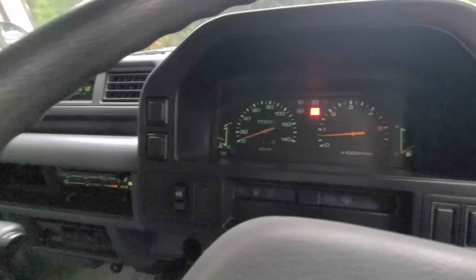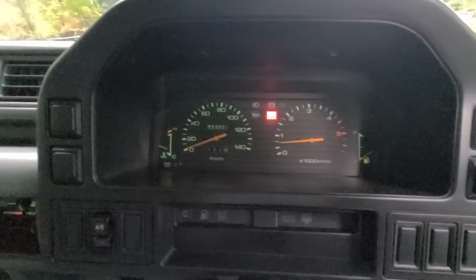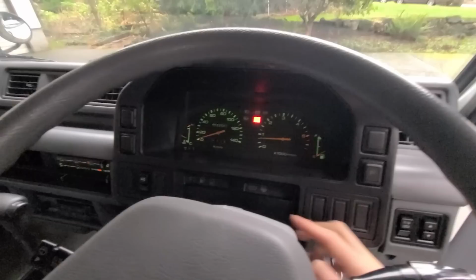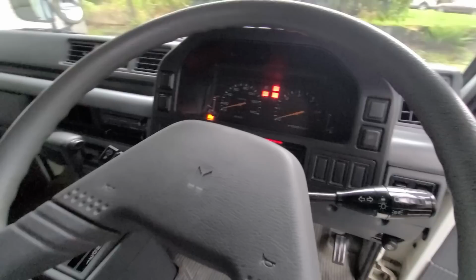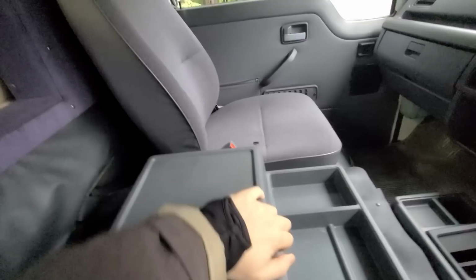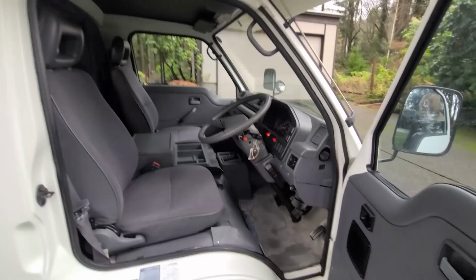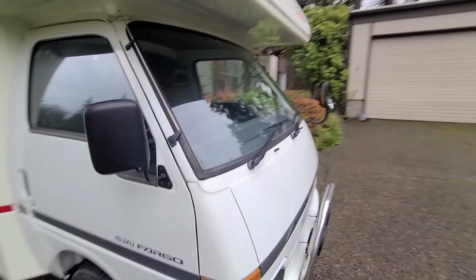It's got a tach, so it's not a super simple gauge cluster. You've got your tach, temperature, and fuel gauges. Center console has some storage in here. No cup holders. Come on, guys, this is a 90s from Japan. Can't expect cup holders unless they're glued to the dash with some adhesive, which this doesn't have any of, thankfully.